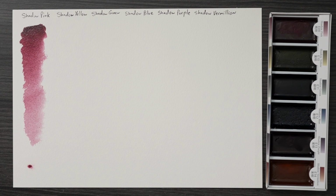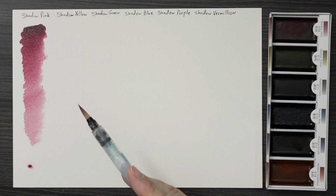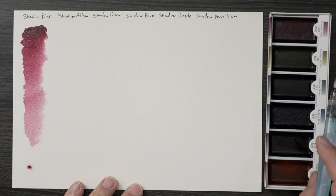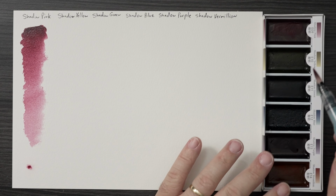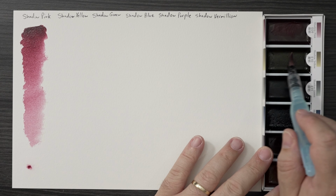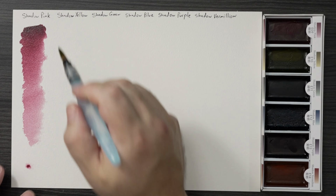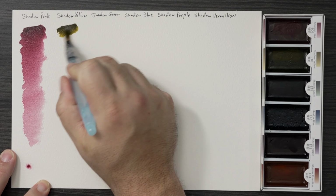I don't know about you, but I understand these are inks and I'm using them like watercolor. Don't worry about it. We'll move on to the shadow yellow, which is not really a yellow. It's an ugly, disgusting, make me want to vomit yellow. It's not a yellow. It's a green. It's a green. So, yeah, look at that.